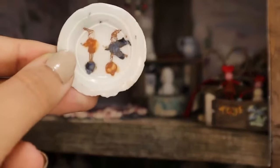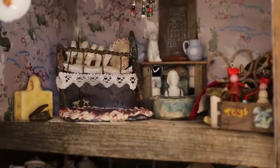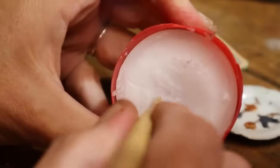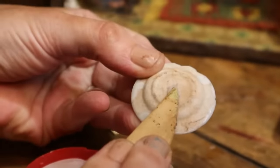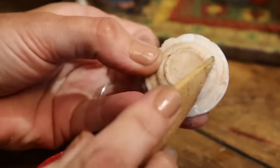I'm not sure. That's a hand painted plate. We found two mugs to go with it, didn't we? We did. We found them on eBay, I think.